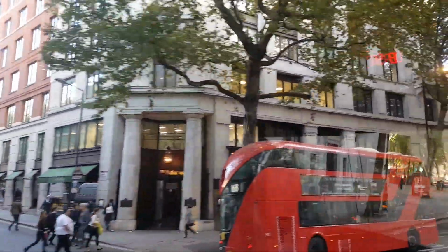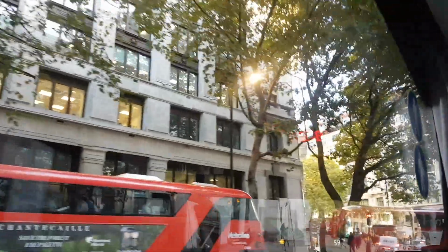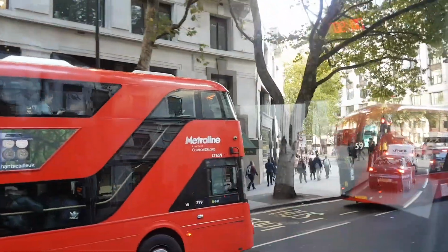And this semi-circle of a street, it's called the Aldwych, and it brings us up between two more of our big universities. We saw Imperial College back then.